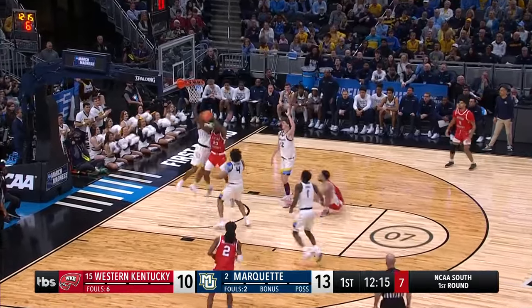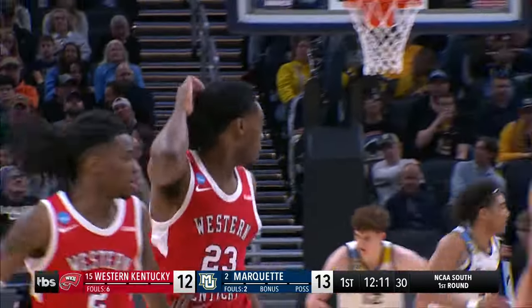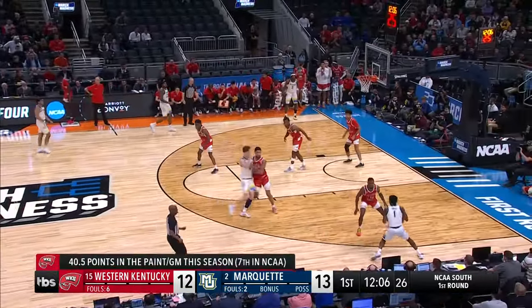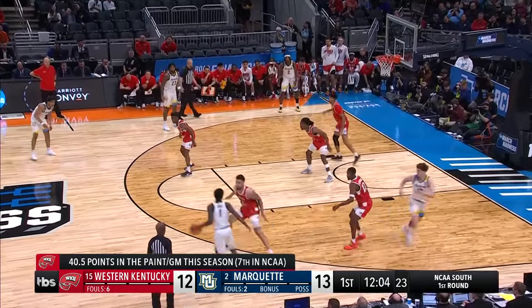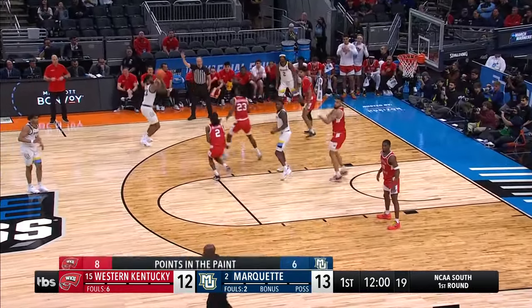Double teamed inside Howard. And then cleaning it up and putting it in. Hollanday, he's got his first 2. Well, they like to go to Howard inside. He's a very good low-post scorer, but Marquette is swarming him on every catch right now. Jones into the big man. There's a travel.